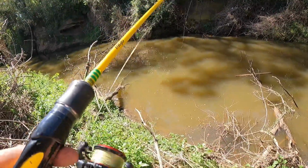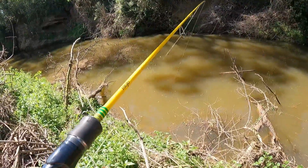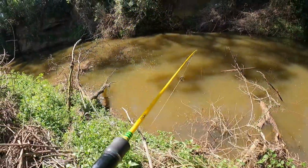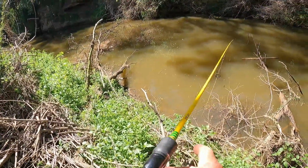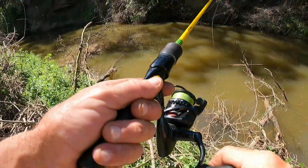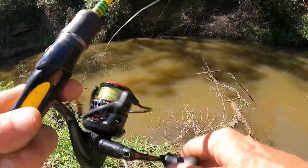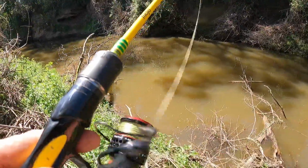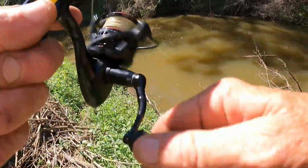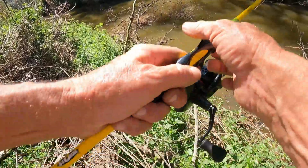Trying to get down to that rock wall there. So we get one more bass. Too short. No one's coming out. I've got to hit him on the head with this and then attack him with something else. Right, walk down this way. Actually, I'll cast over it before I walk down. Never know.